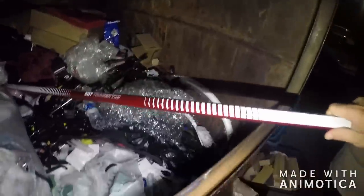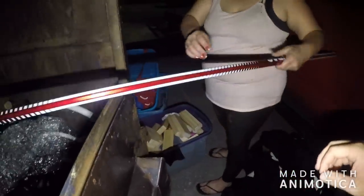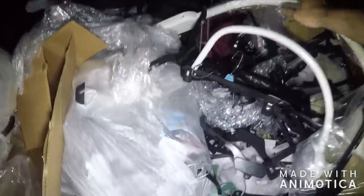What is this? It's a little bit of whatever it is. Oh, it's a rod. A curtain rod or something. That's a weird... What is that? That's the weirdest curtain rod I've ever seen. Maybe. That's weird. There it is.